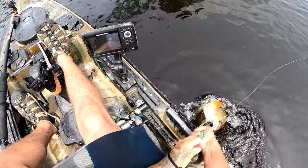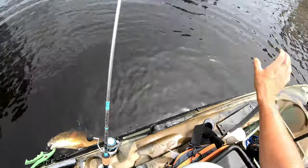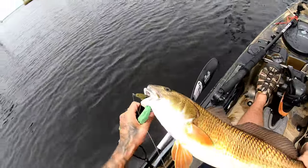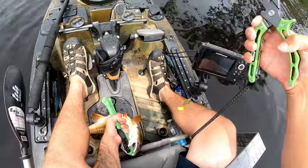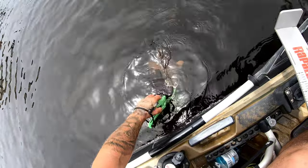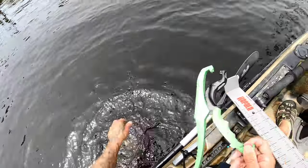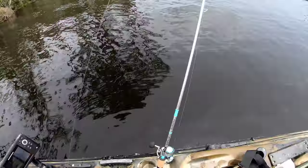I don't have any ice with me, unfortunately, because I didn't really plan on keeping anything, but let's at least get a measure on this guy just for fun, huh? All right, so this fish is 23 inches on the dot, so that is a beautiful little slot redfish, but we are gonna put him back. Really got that thing in there, didn't you? Cool, on the board.